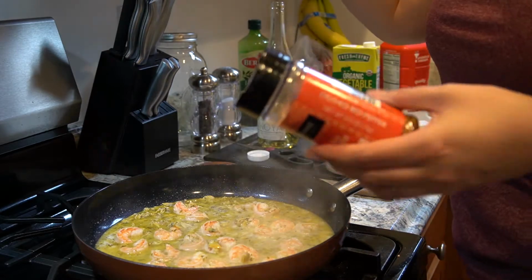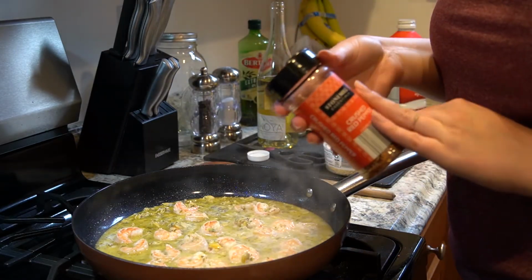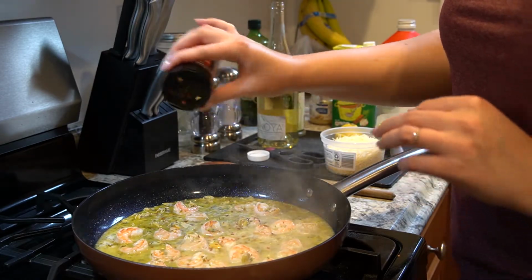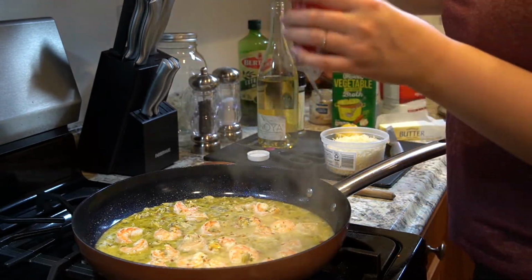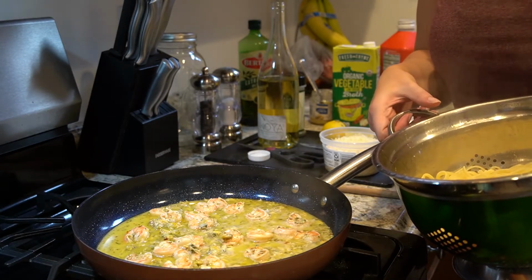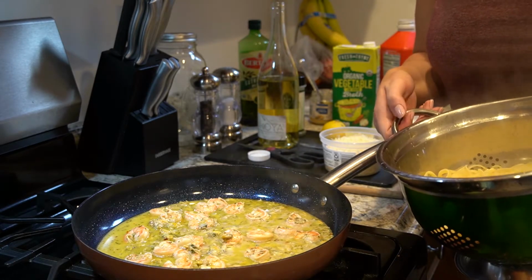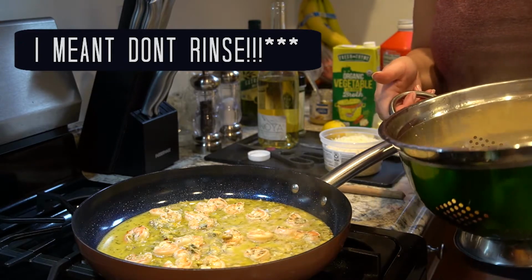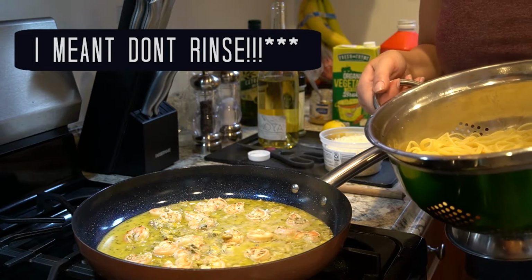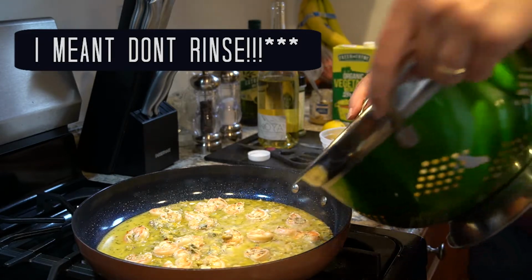If you want to make it spicy, you can also add in some crushed red pepper flakes. We like it kind of spicy, so I'll just add in a couple shakes. So now I'm going to add my pasta to the pot now with everything else, and definitely don't drain your pasta. You want the pasta to be pretty starchy, and also you want it to absorb the sauce that's in here.